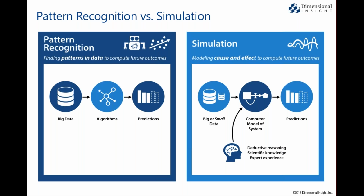Simulation models can identify opportunities that aren't directly seen in the historical data so they can support improvement and innovation. But a good simulation model can't be generated by data and algorithms alone. Human knowledge, experience, and credibility tests are important in developing good predictive models.